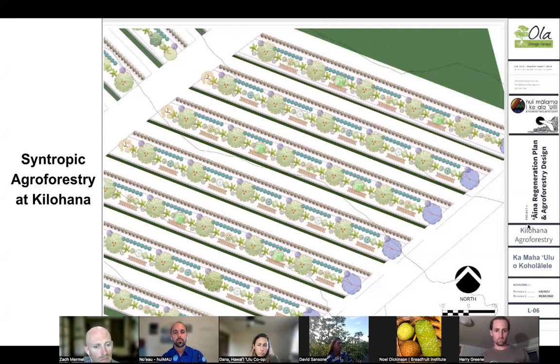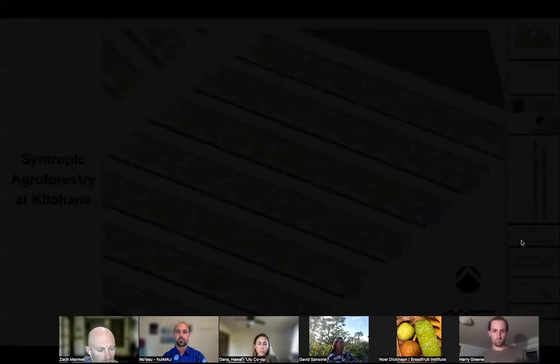So this is a more human scale, less mechanized system of agroforestry that Dave earlier spoke about, where most of the plants will be installed in an instant succession or a single planting scheme. We also laid out the farm roads, knowing that this is a production agriculture effort. So straight lines often are more conducive to production ag.